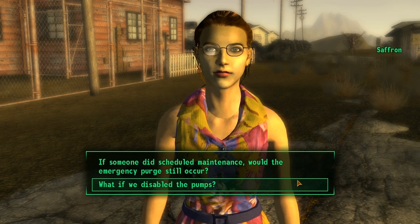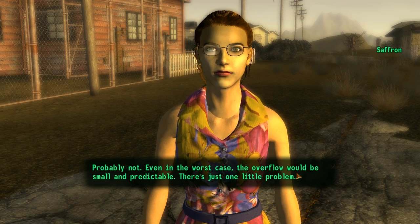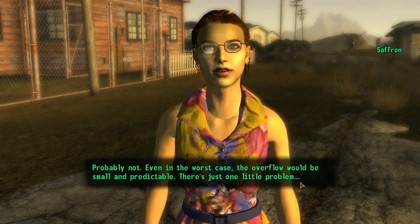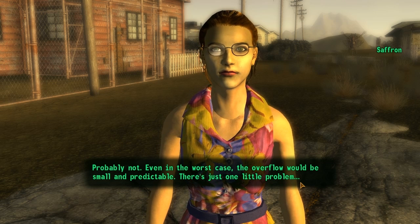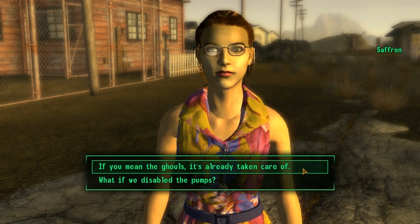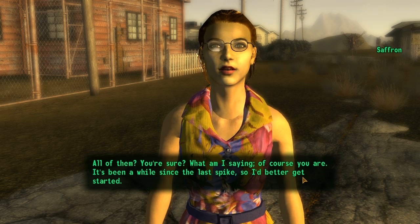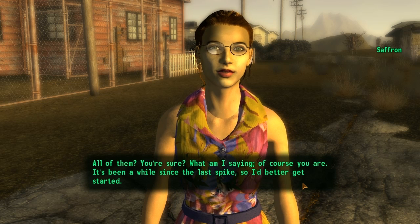If someone did the scheduled maintenance, would the emergency purge still occur? Probably not. Even in the worst case, the overflow would be small and predictable. There's just one little problem. If you mean the ghouls, it's already taken care of. All of them? You're sure? What am I saying? Of course you are.